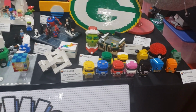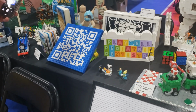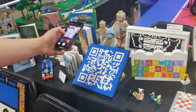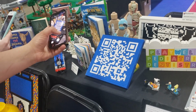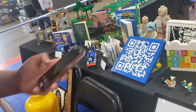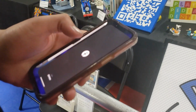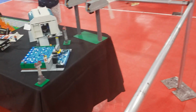Wait, backside. What? Oh no, a QR code. It probably works, doesn't it? It's a brick road. I guarantee you it's a brick road. What does it do? Give me the website. Bro. Kids these days, am I right? Oh, there it is. Facebook. Oh. Patriotic dentistry. Capitalism. That's how they get you. They make you think you're going to Pornhub, and then they take you to their website.